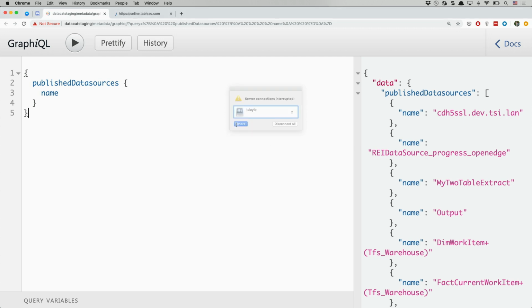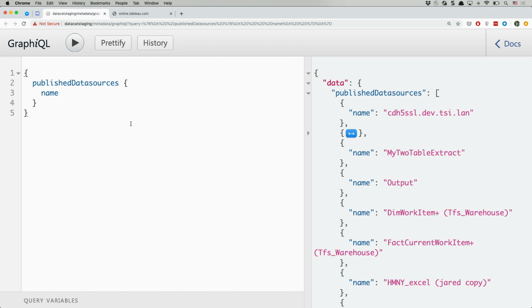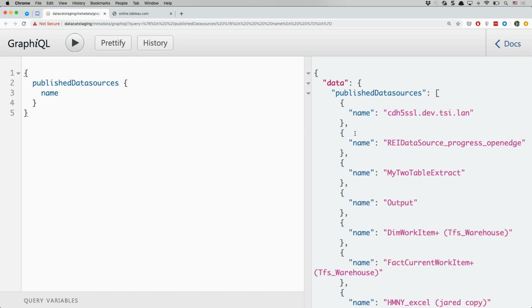It came back, good. We did not have to go to the backup plan. So on the left, you type out a query that you want, and on the right, you get it back in a nice JSON-shaped object. It can do a couple of really cool things.